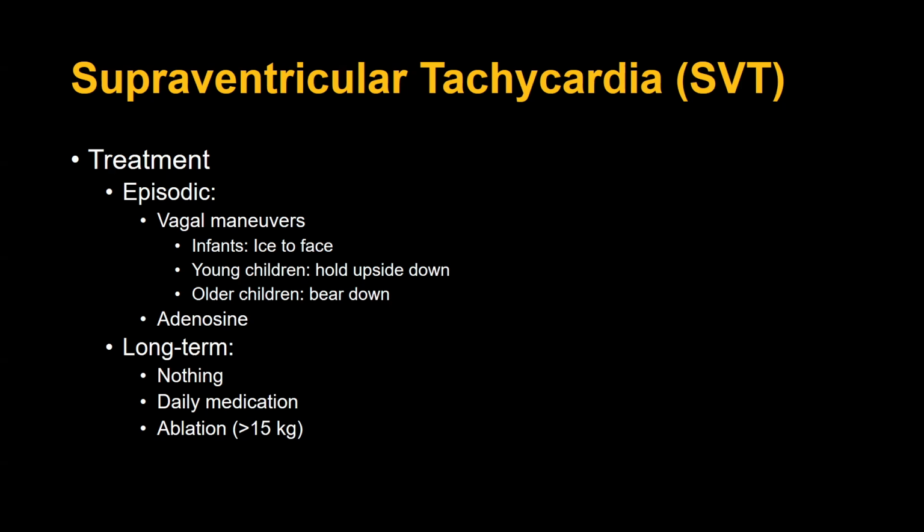For younger children, holding them upside down also seems to be effective for vagal maneuvers. And for older children that can follow directions to bear down, I'll typically tell them to blow on their thumb as hard and as long as possible and to simulate the feeling of pooping. I tell them they can try this a couple of times, maybe separated by about 5 minutes or so. If they've tried this and it's been about 15 minutes and they're still in this fast heart rhythm, or if they look unwell at any point along the way, then they should go to the ER because they might need adenosine. Adenosine works in that same way, where it transiently slows conduction through the AV node to hopefully break that cycle of SVT. So that's episodic treatment.